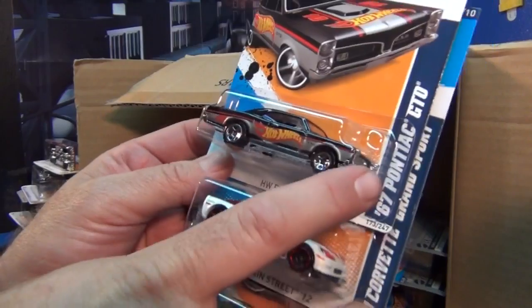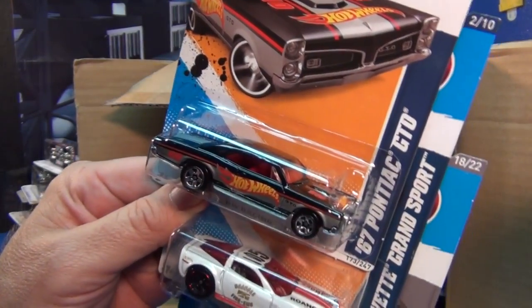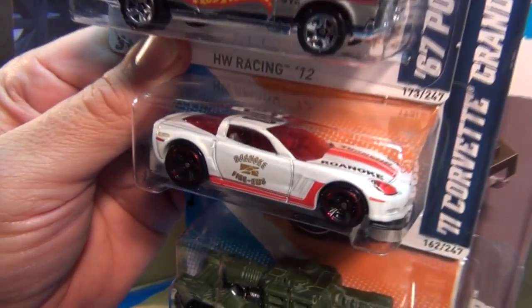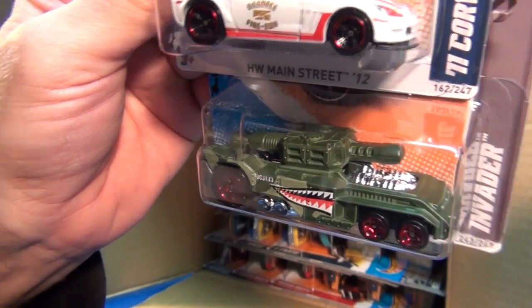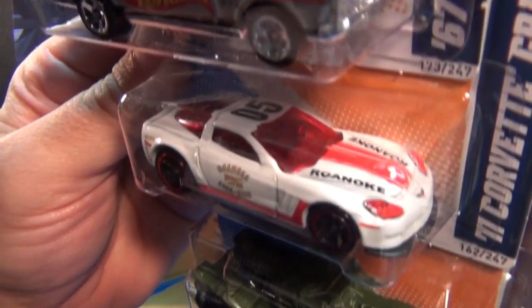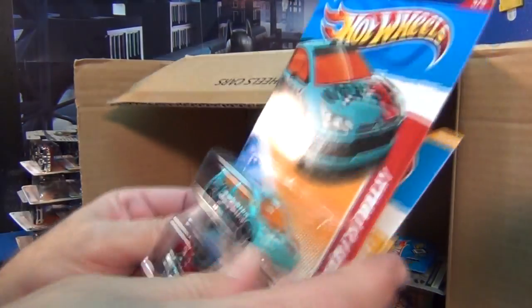Oh, and more news that I should tell you guys about. Treasure Hunts. They're going to be losing their green stripe. Not only are supers not going to have the, supers are just on regular cards. Doesn't say Treasure Hunt on the card. Doesn't have the green stripe. But it looks like that regular Treasure Hunts are going to lose the green stripe as well. That seems to be what the reports are on.